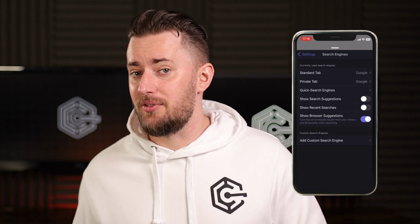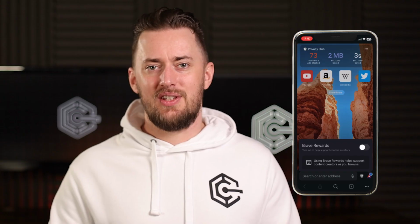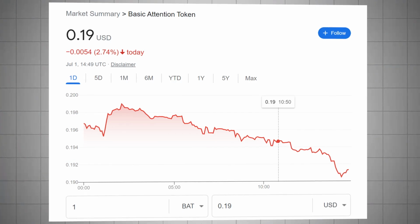And if Brave feels familiar, that's because it's Chromium based, which also makes it compatible with most of Chrome's extensions. Of course, it's not perfect. I've noticed that sometimes the aggressive ad and tracker blocking causes some websites to not exactly function as intended. And I'm not a huge fan of the Brave reward system, which rewards you with Brave's own cryptocurrency if you watch some ads. But I mean, the so-called BATs barely have any value.